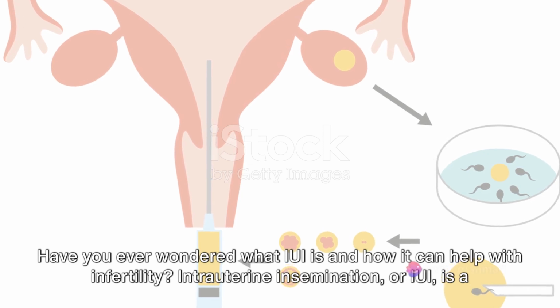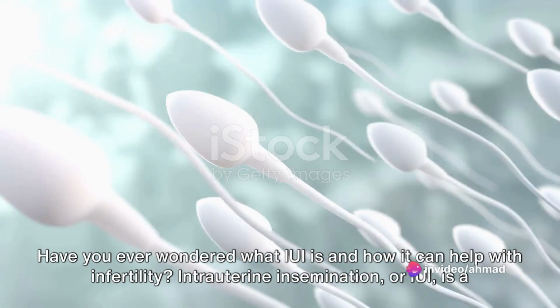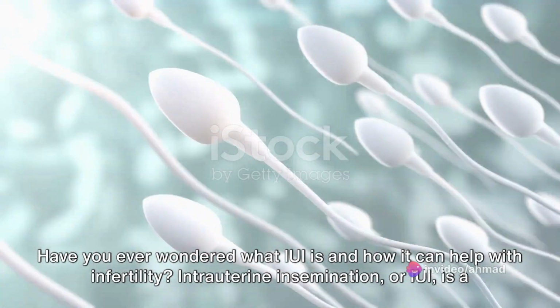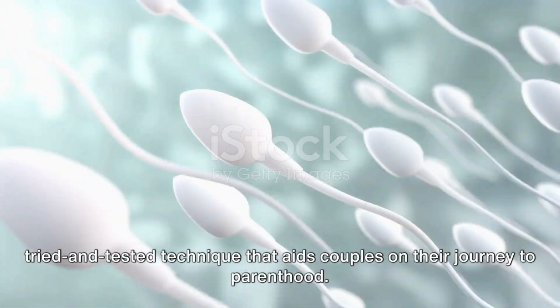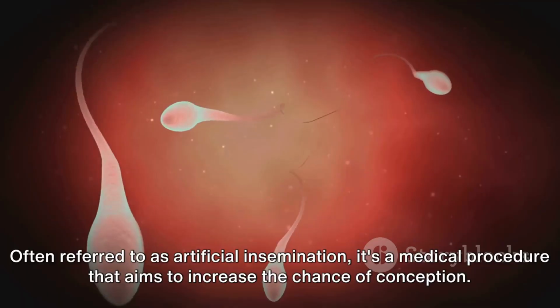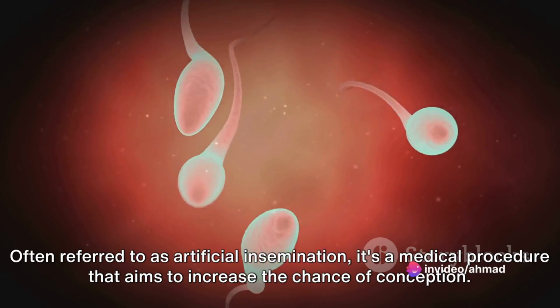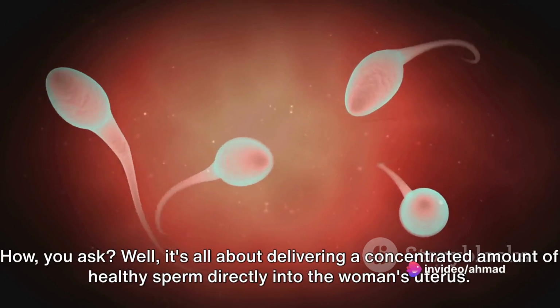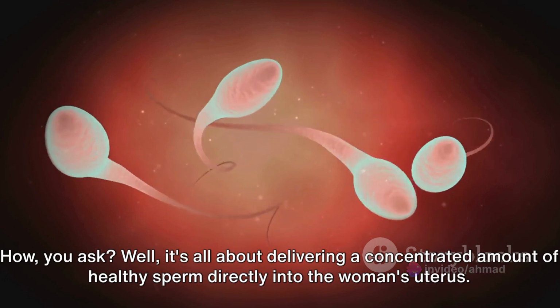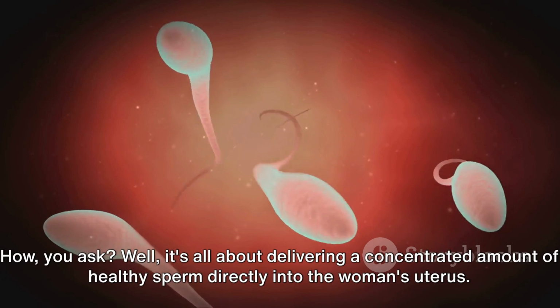Have you ever wondered what IUI is and how it can help with infertility? Intrauterine insemination, or IUI, is a tried and tested technique that aids couples on their journey to parenthood. Often referred to as artificial insemination, it's a medical procedure that aims to increase the chance of conception. How, you ask? Well, it's all about delivering a concentrated amount of healthy sperm directly into the woman's uterus.